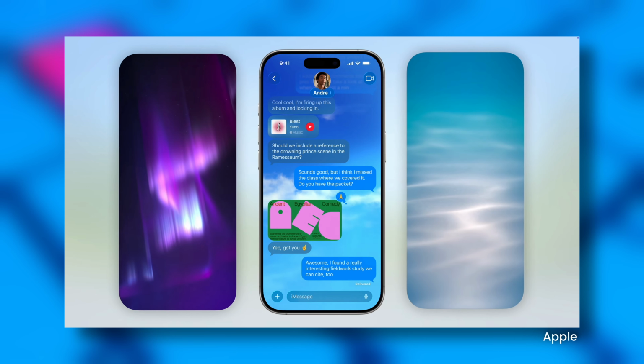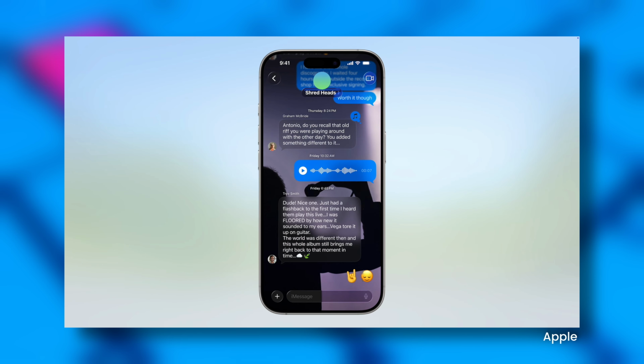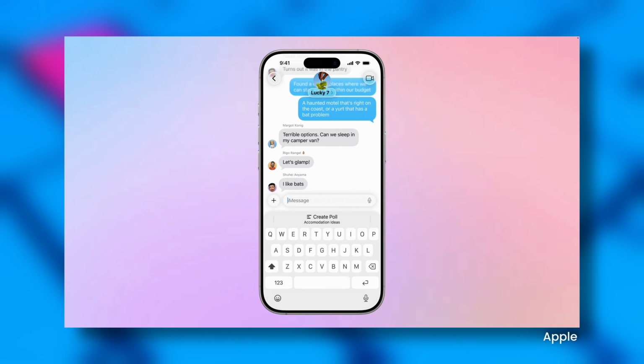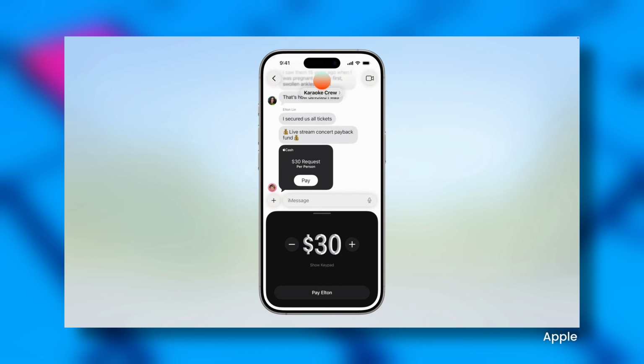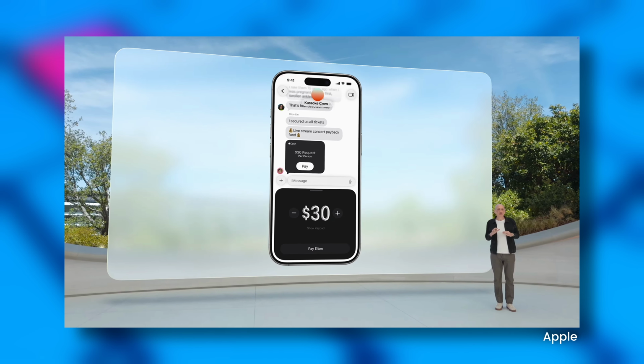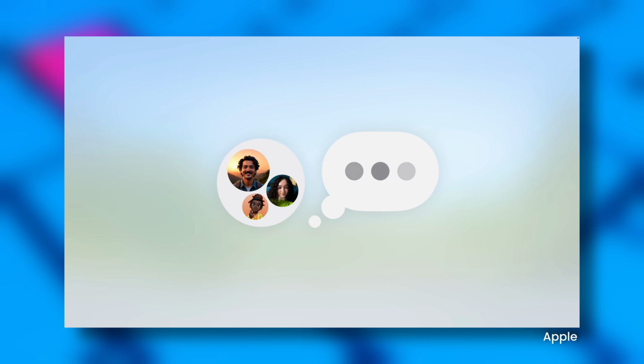Messages got small but kind of important upgrades, so you can have custom wallpapers for different messages to make all your iMessage conversations ugly. You can create polls within group threads, which is cool. Apple also mentioned that the AI might detect when a poll is needed for the conversation, which sounded a bit creepy. I know it's all on-device stuff, but come on. There's now Apple Cash integrated into iMessage, so it should be easier to just send money to someone. And lastly, typing indicators for multiple people in iMessage group threads.